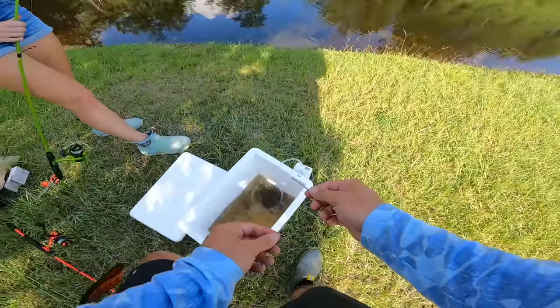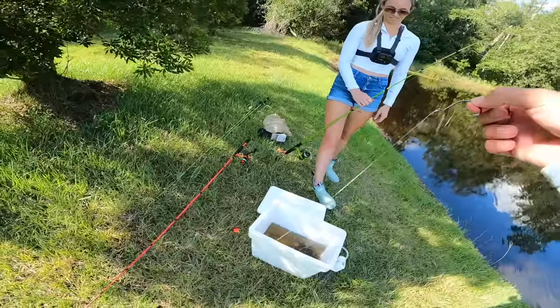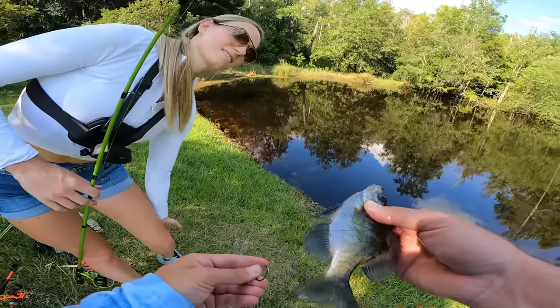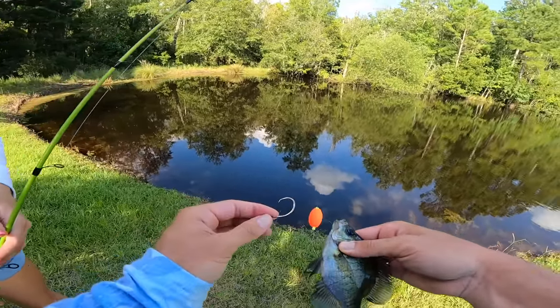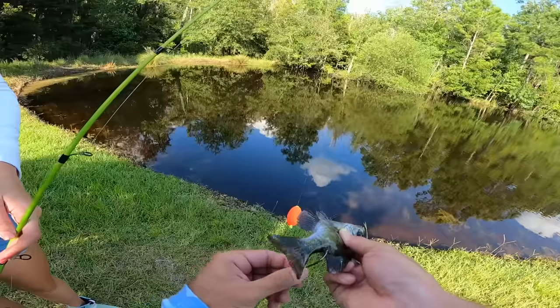All right, guys, now it is time to rig up our live bait. Tara rigged one up, I got one on as well. Circle hook, about 1.5 feet up the line, got a big bobber. So Tara, we got some options here. Would you like to hook them in the mouth, which I don't prefer? The tail or the back? The back. I like that choice.